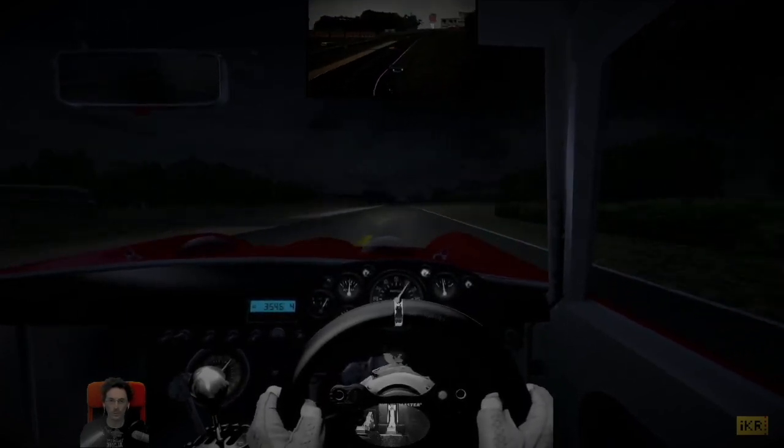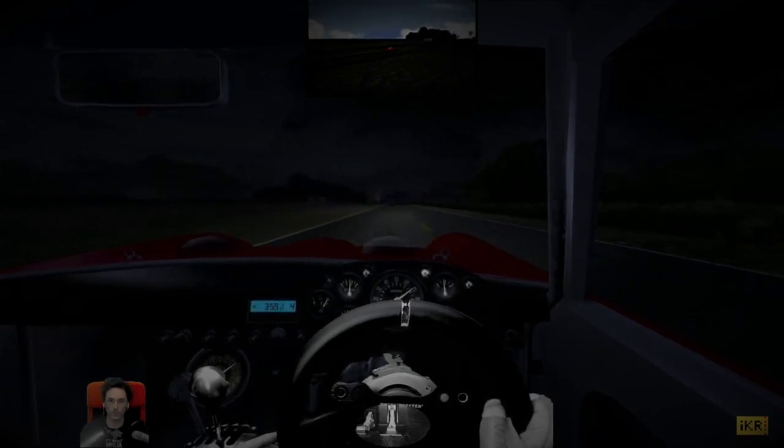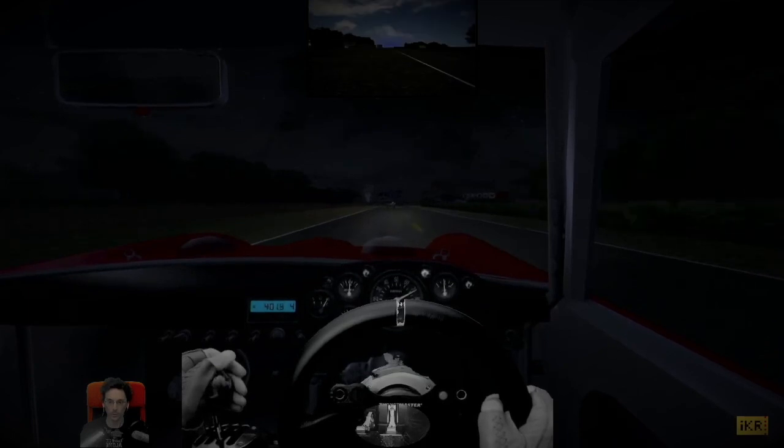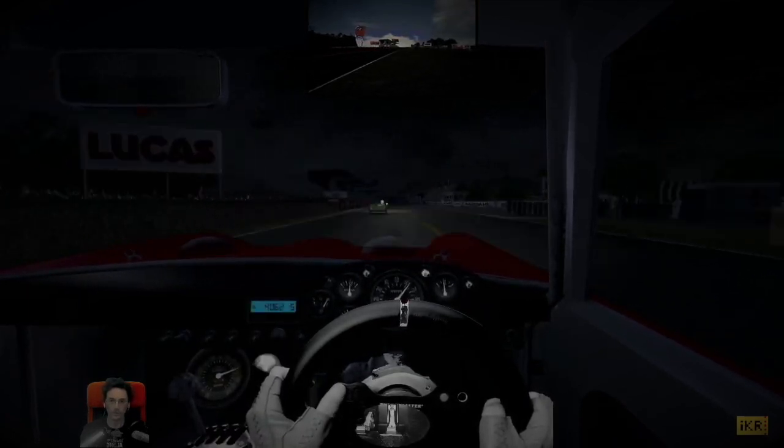Did you see the Mercedes with the back door opened to brake? It was a solution before brake discs.